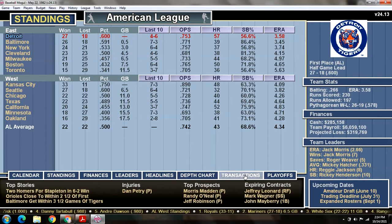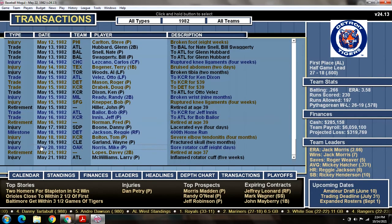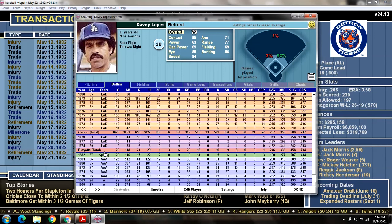Let's take a look at the transactions. Mike Norris out for 8 days. He was a pitcher that was on the trade blocks I was looking at, but I don't think he's going to get it done for us. Davey Lopes retires, age 37, it says. He didn't play in '81. And, of course, he hasn't played this season either. So that seems like kind of an early retirement.